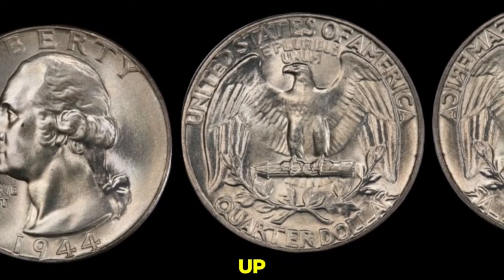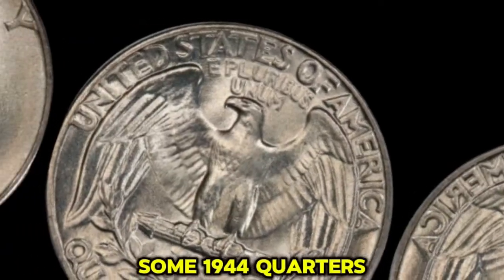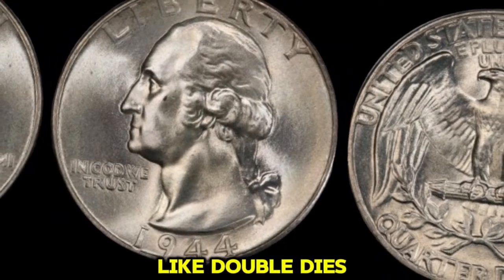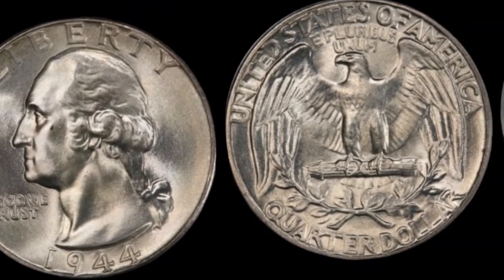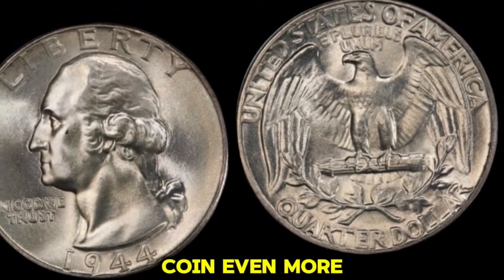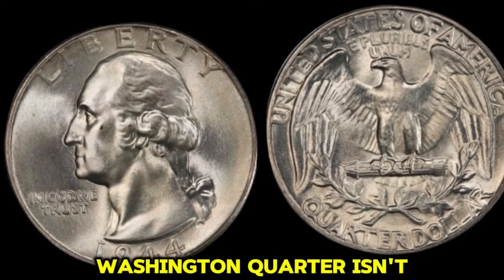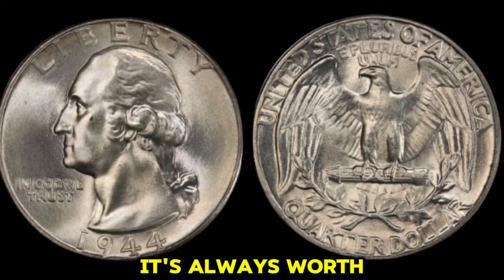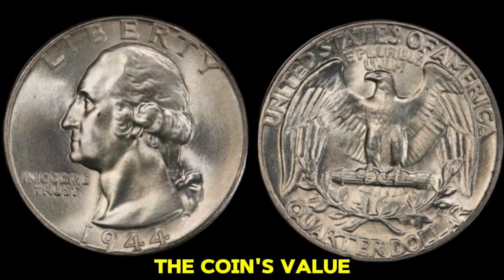Before we wrap up, there's one last thing to keep in mind: errors. Some 1944 quarters have unique errors or varieties, like doubled dies, repunched mint marks, or off-center strikes. These errors can make a coin even more desirable to collectors. While the 1944 Washington quarter isn't widely known for major error varieties, it's always worth taking a close look. Even a minor error can increase the coin's value.